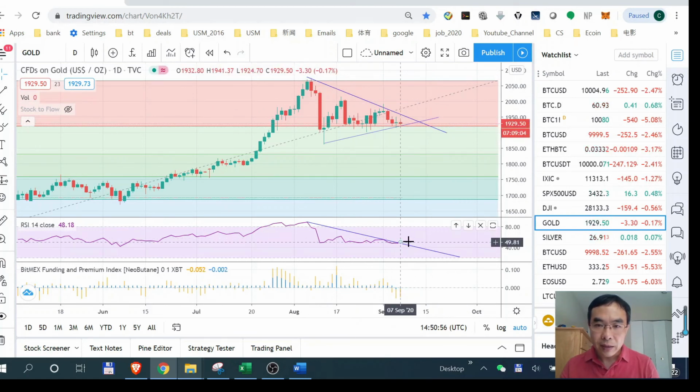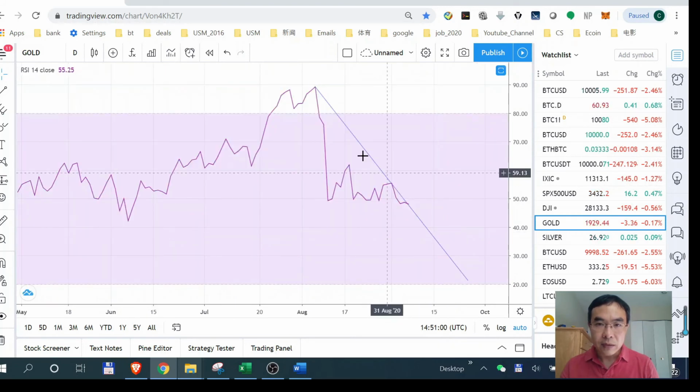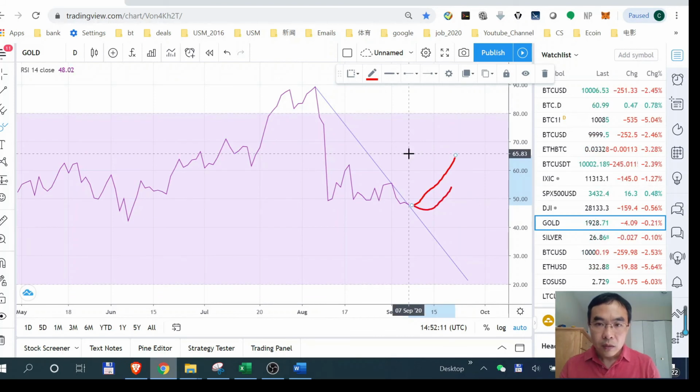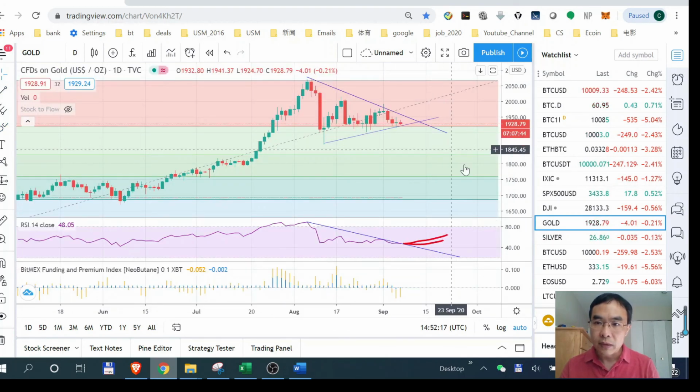And just like in the RSI, let me magnify the RSI. You can see that the gold RSI is starting to break this resistance line. And the next move for the gold RSI could be something like this, and then move up, or even just start to move up right here. This is why I'm very excited for the gold movement in the next several days.